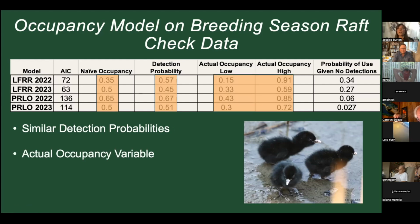And this is a range of the actual occupancy. So you're taking the detection probability and the naive occupancy, and you're looking at what is likely to actually be there. What proportion of these rafts are likely to actually be occupied? And it's a bit of a range. In 2022, with rails, the range is a bit larger, and that's because we had relatively few detections, which might be because, as I mentioned earlier, the rafts were newer. It might take them a while to get used to them.